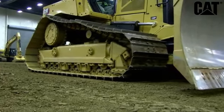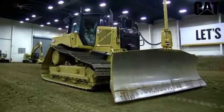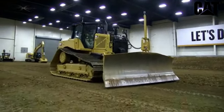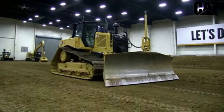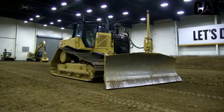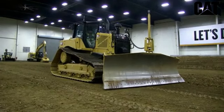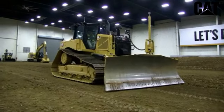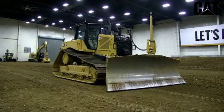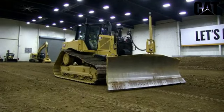This machine with the slope assist doesn't have any reference to elevation. So it's pretty much as smart as the operator can make it. I've got to get myself established before I start running cross slope or before I start running main fall, because there's no reference elevation. There's no GPS or laser reference. So as I get into this, I'm going to start cutting a simulated V-ditch to show you what you need to do and how this system's going to react with different operator inputs. So I'm just going to jump into it here.